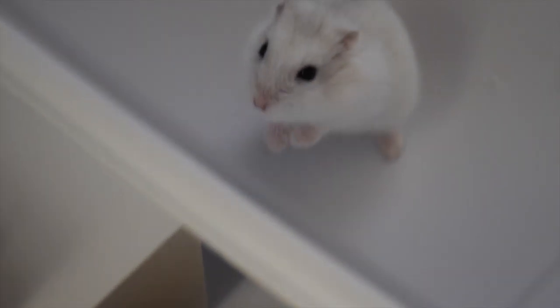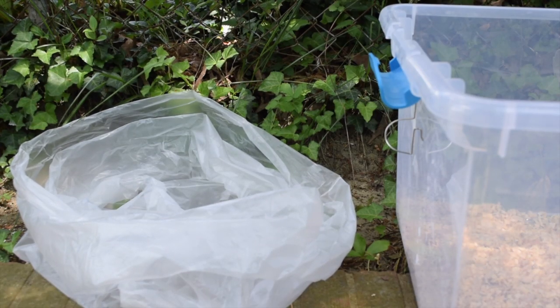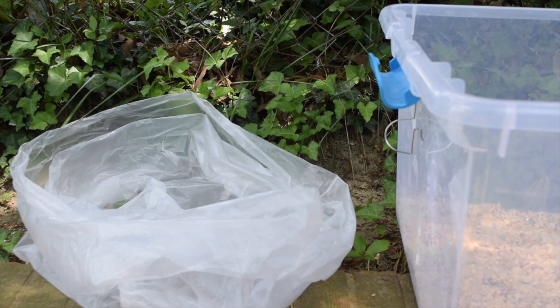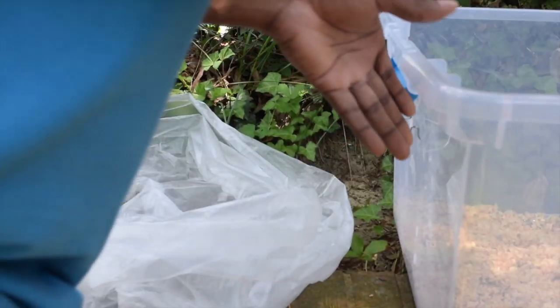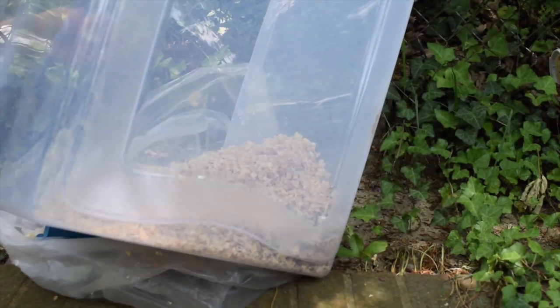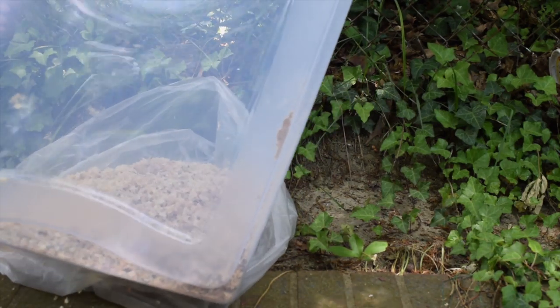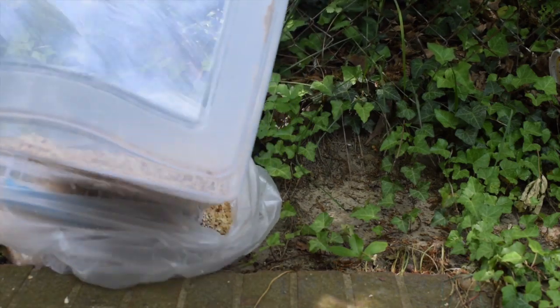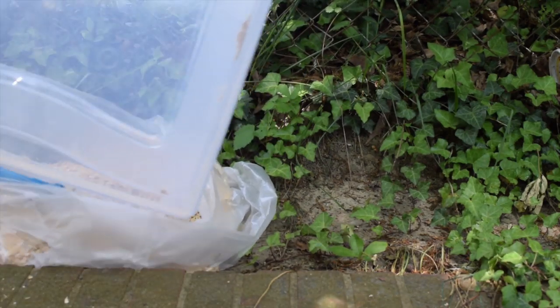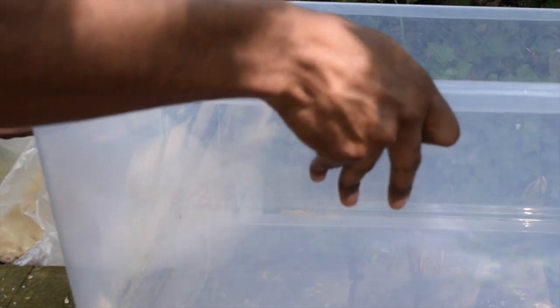Okay. Now it's time to get to cleaning. So his cage and the hedgehog cage is going to be the easiest because I'm just going to pour the dirty bedding into a plastic bag. Then if it's still some stuff, I'll just spray it with the water hose, and that usually does the trick.